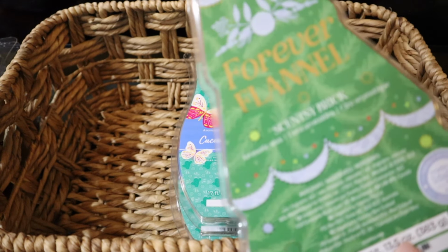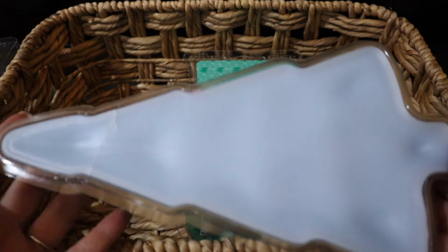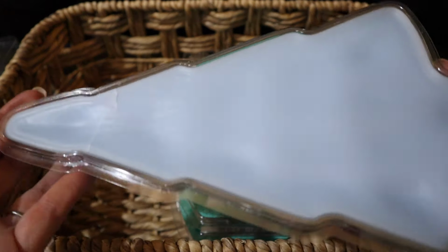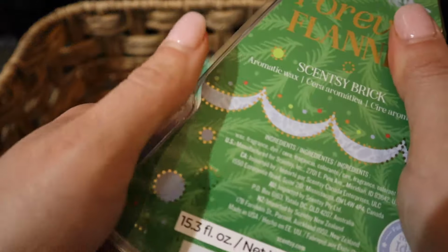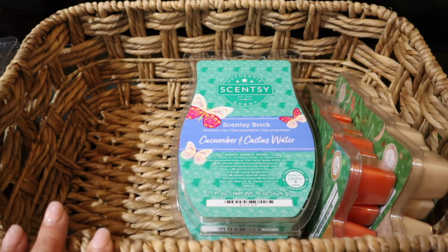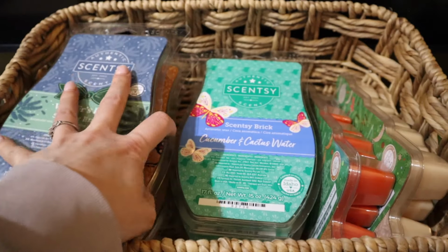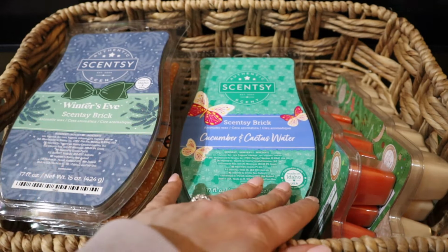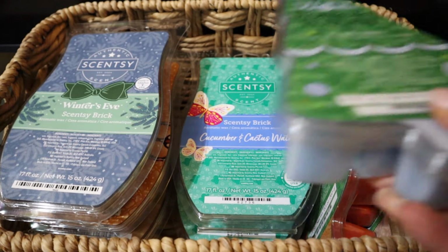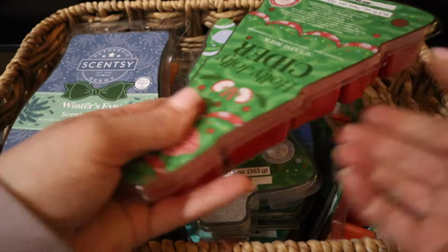And then the last one is Forever Flannel, which is another one that I'm thinking about finally busting out towards the end of January and into February. It's kind of a nice, fresh, clean, almost laundry type scent. Also, I really do love this color of wax. But yeah, you guys, this is it. This is what is in the last basket here. I will say I definitely went beyond what can fit into this basket. So I'm not allowed to buy bricks anytime soon until I use up a few of the bricks in here. But that being said, I do really enjoy the bricks, and will certainly keep purchasing them in the future.